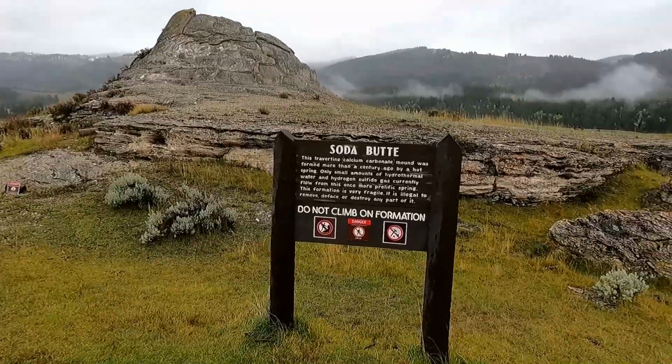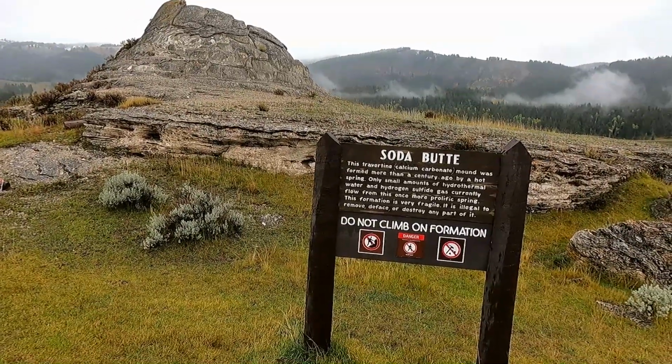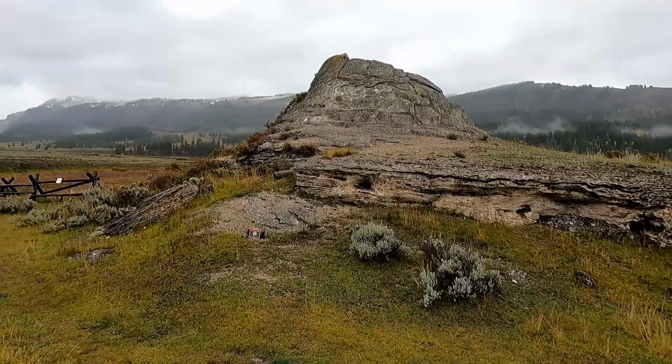First stop we're gonna make today is called Soda Butte. It's a bit of a misty rain out there yet, so let's step outside and see what this is all about. So Soda Butte formed more than a century ago by a hot spring. Not many hot springs out in this area, so sort of a one of a kind down this road. We're gonna hop back in and see what's up further.